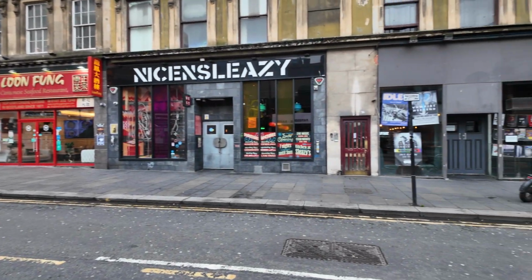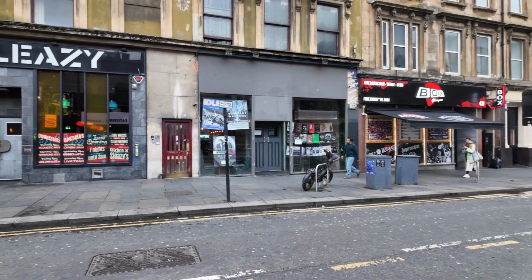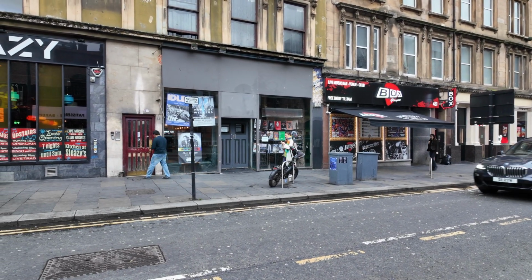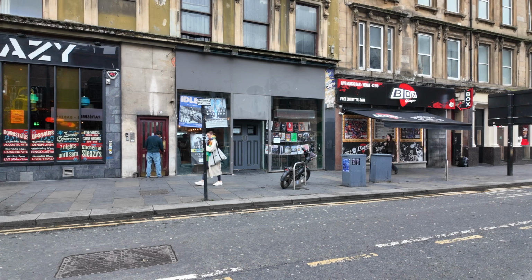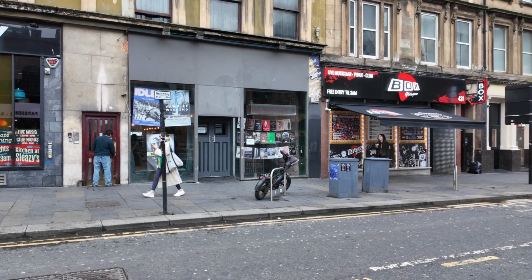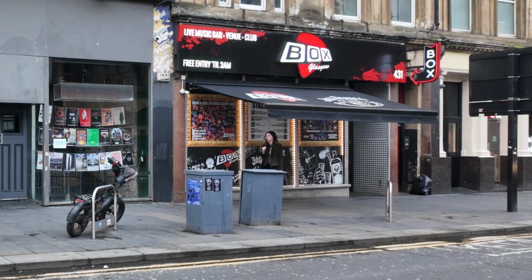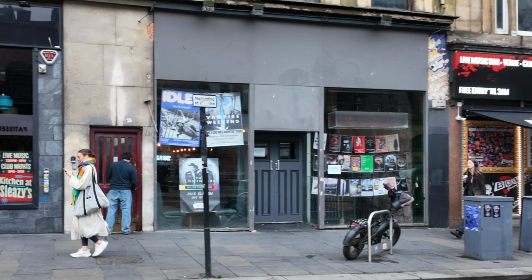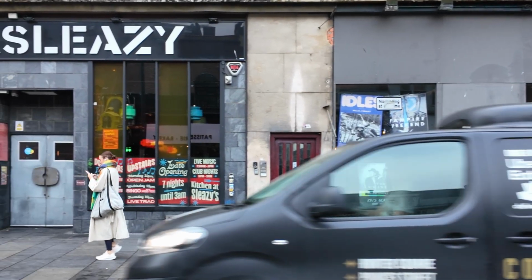The three bars here compete for the same clientele. They each host live music gigs for unsigned artists, contributing to Glasgow's thriving music scene, providing a drinking and social space for students and other music lovers. This is Box, a cornerstone of the Glasgow new music scene since 2006. Broadcast is the newest of the three. Unfortunately, it's currently closed due to flooding.